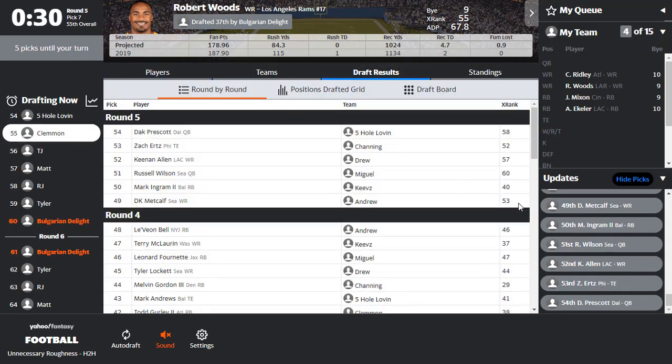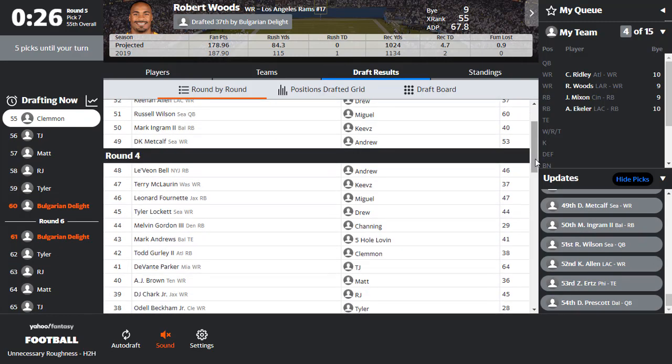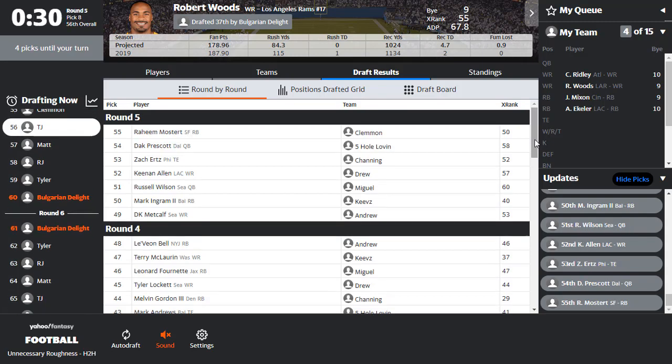And let's again look at these draft results. So after that Devante Parker selection, Todd Gurley, I think pretty good value. Mark Andrews, Melvin Gordon, Tyler Lockett, Leonard Fournette, great value on Leonard Fournette towards the end of the 4th round. Then Terry McLaurin, Le'Veon Bell, DK Metcalf, Mark Ingram goes, Russell Wilson, Keenan Allen, there we go, Zach Ertz, Dak Prescott. So a little bit of a run on quarterbacks here.